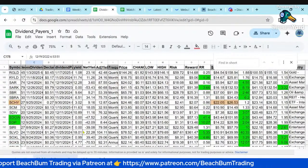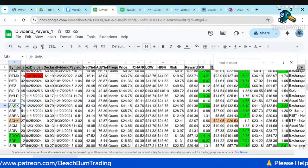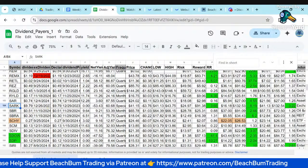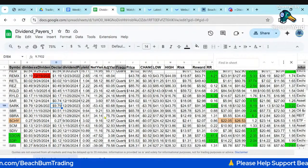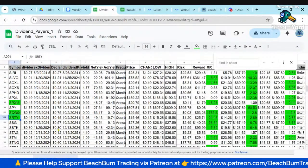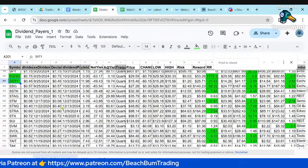Yes, SARK does pay, or had paid, a special dividend at the end of last year. We don't know if they'll pay that special dividend again at the end of this year, but it's another potential reason you might be interested in getting into SARK before the end of the year. That was pretty healthy last year. Some of the others also paid dividends, but again, these are leveraged ETFs, so they will decay over time, so not necessarily ones you want to hold for the dividend.